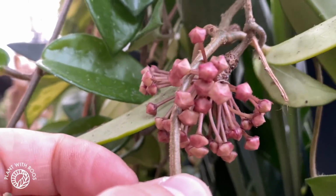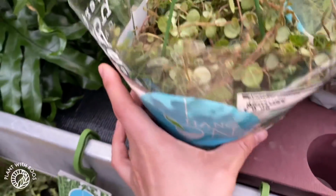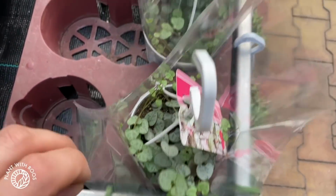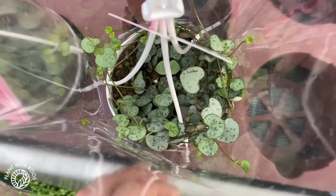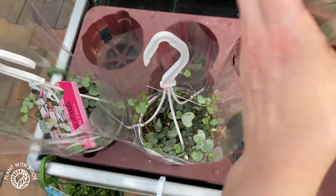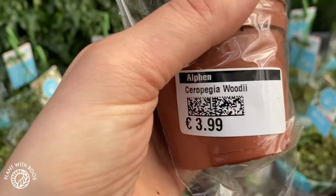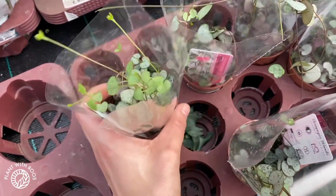Echt heel schattig dit. So cute. And then some string of turtles, really full pots as well. These are 10 Peperomia prostrata. And some string of hearts. These are a little bit smaller pots, and they are 7. Ceropegia woodii. And then they also have really small pots, and these are even more affordable, €4 with lots of new growth on them. Cute.